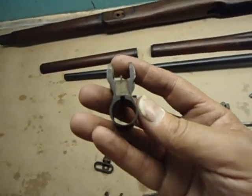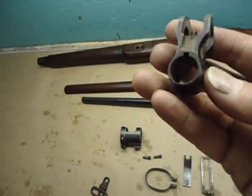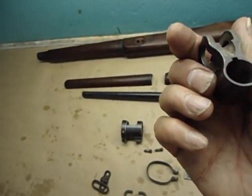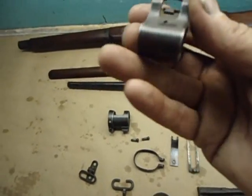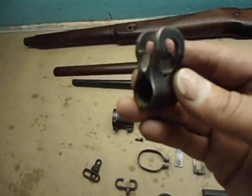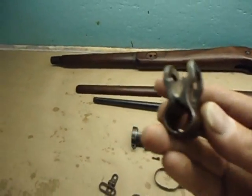I checked this one over too, and I looked it over fairly carefully, and I couldn't see any markings on it. So maybe once it's cleaned up a little better, bead blasted a little bit better, we might be able to see some markings on it, but no big deal.